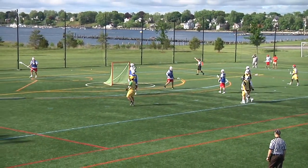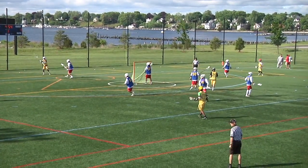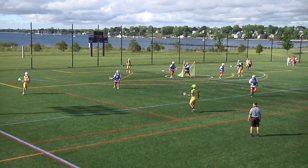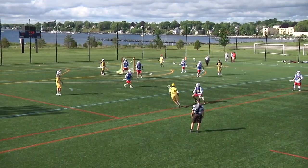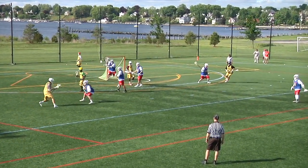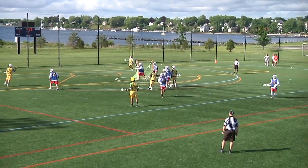Good opportunity again. You've got that player streaking in from the box. A little bit of chaos and confusion. Nobody picking him up. Able to step down for an uncontested 14 or 15-yard shot. Sails a little bit high. Nice job of cutting through, creating space from Jamaica on offense.